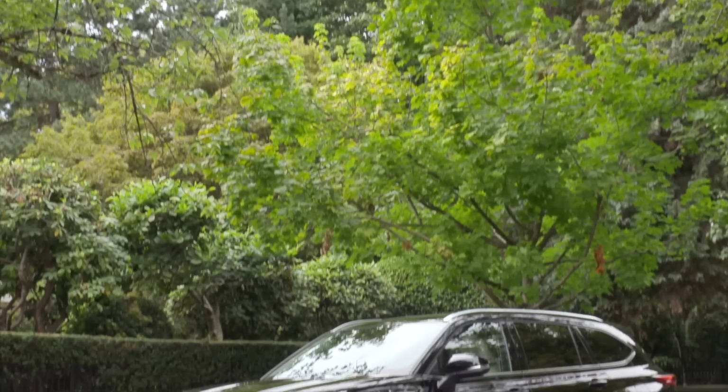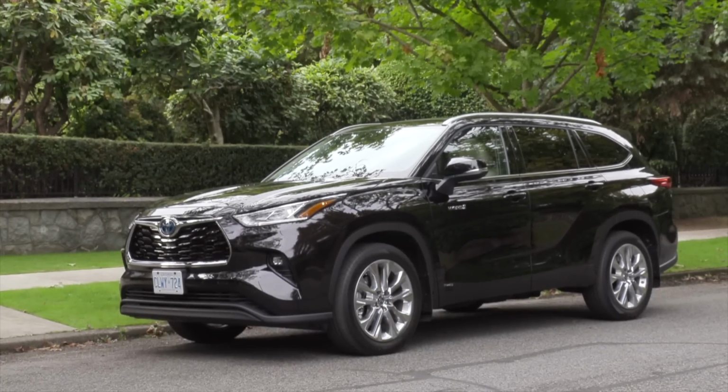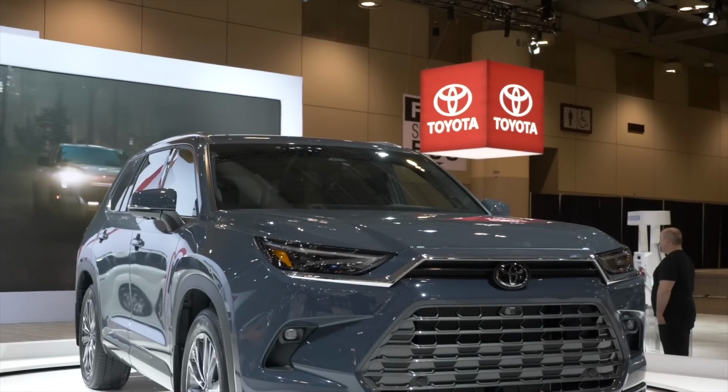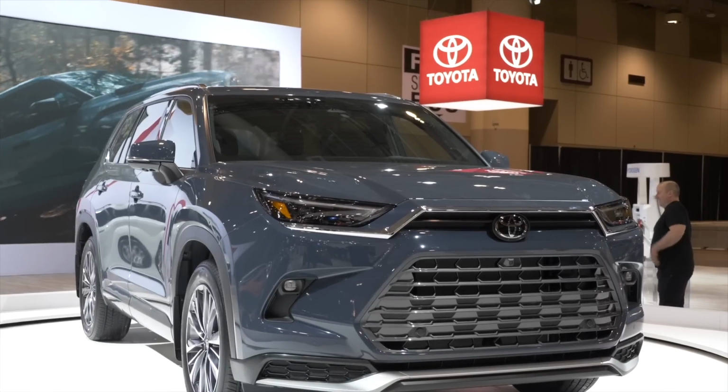Well, the regular Highlander only came out like 2 or 3 years ago, so it would be ready for a facelift on the 4th year. It would only be a facelift, though. Yeah, and I don't think it's going to look like the Grand Highlander until they do a full redesign. So I wouldn't expect that.